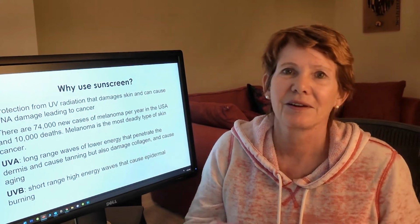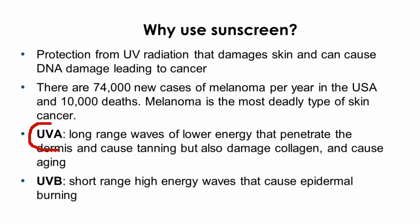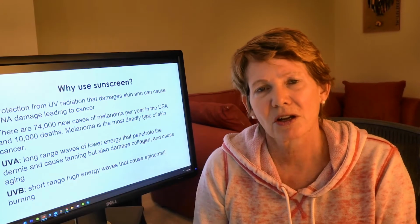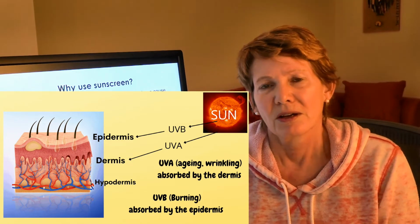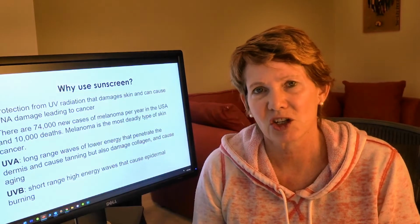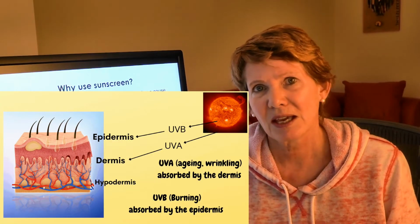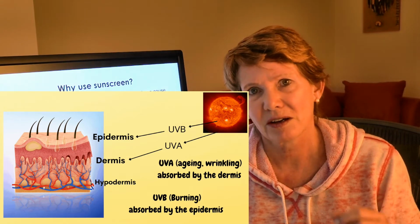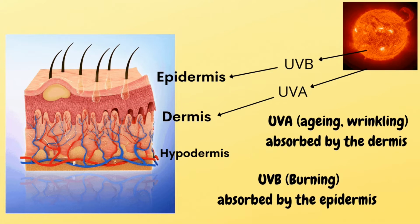Why use sunscreen? Well, we all know that the sun can cause burns. And most of us know that there are different kinds of rays called UVA and UVB because we see that on the label of sunscreens. So UVA is a long-range, lower-energy ultraviolet wave which can damage the skin. And that's the wave that's responsible for causing aging. So we can think of UVA as UV aging. And UVB, that's a short-range, high-energy wave which is the one that causes sunburn, so UVB, for burning.